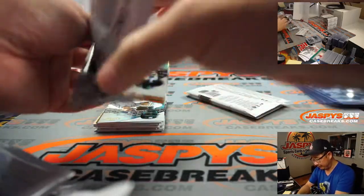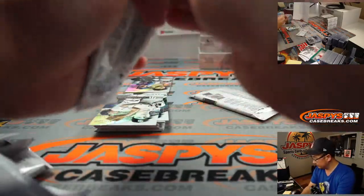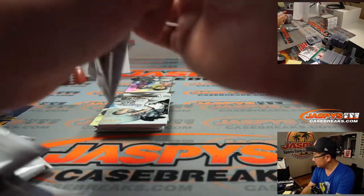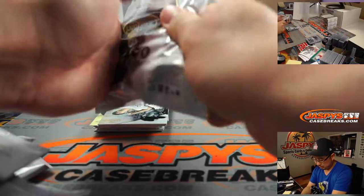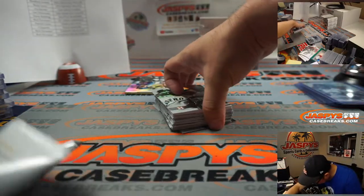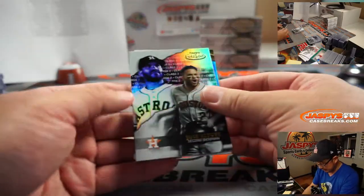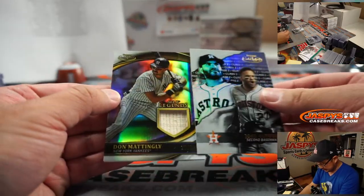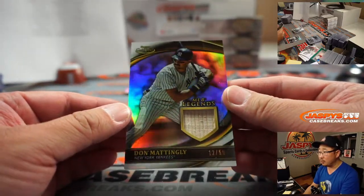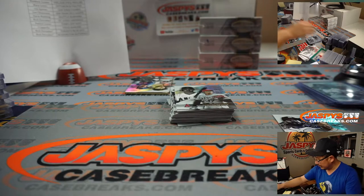There's a live frame here. Ooh, and a relic back there. All right, behind Altuve is Don Mattingly, MLB Legends, piece of his lumber. 12 out of 50. Mark Smith with the Yankees. Couple hits back to back.